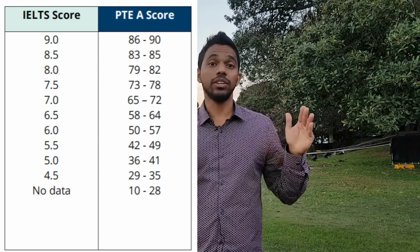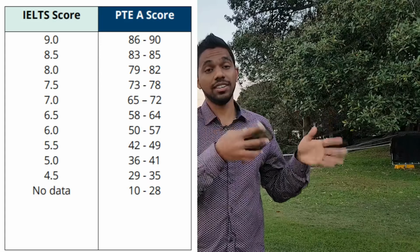And based on my experience, for the listening and the reading section, the scores that you get in the IELTS are fairly similar, you can expect the same scores you would get in the PTE Academic exam. The reading section of the PTE Academic is something that people tend to find a bit more challenging than the IELTS, and the speaking section is more or less the same for both the IELTS and the PTE Academic, right?